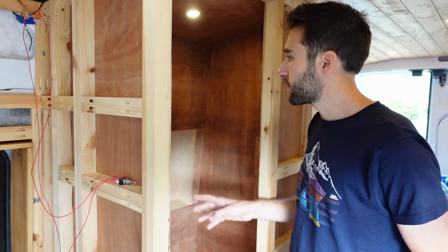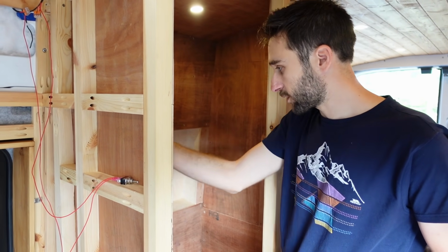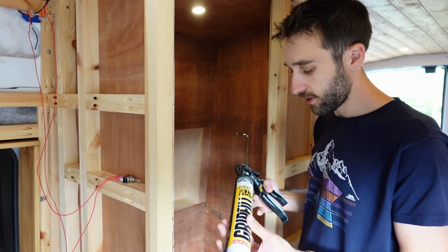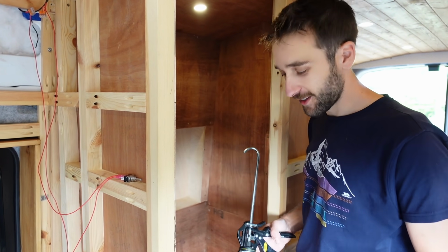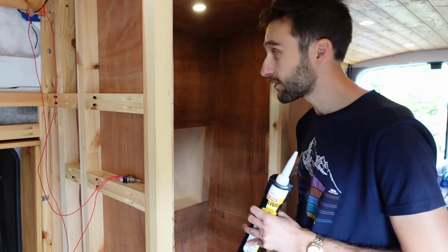So one of the last things we're going to do with the frame construction is just fill in all the seams between all the bits of plywood. Quite like to just fill those before we put the waterproofing on. And for that we've got this grip fill adhesive. We've gone for the solvent-free one, so it's water-based. We've done that because it's a really tight enclosed space in here, so we didn't want to fume ourselves out. Never used it before, going to give it a go, and hopefully it'll be good.